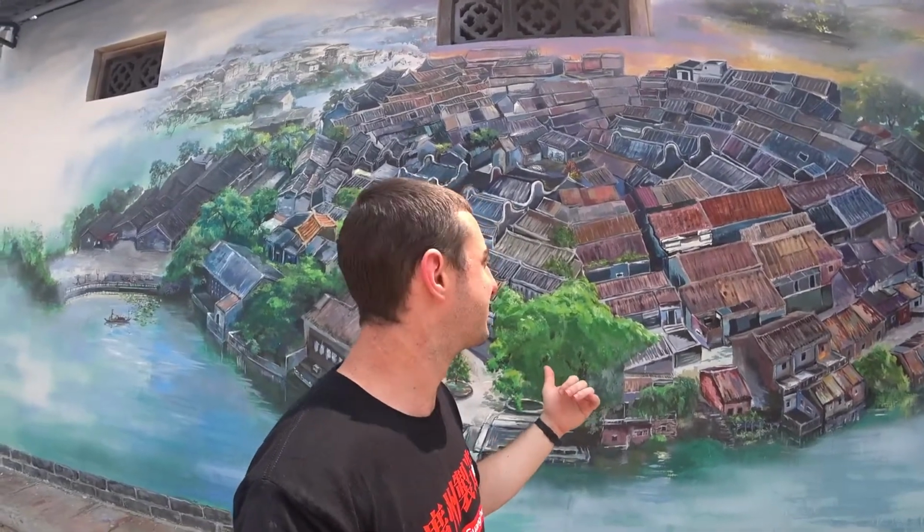We've made it to the famous Yin and Yang village, Baguacun, outside of Guangzhou. As you can see, this mural behind me, this beautiful mural, represents the octagonal shape of the village. Kind of gives you an overhead, a bird's eye view.